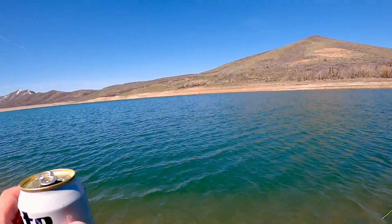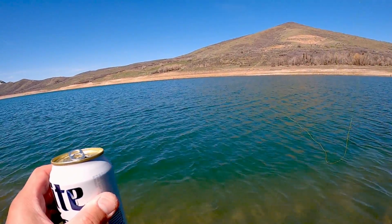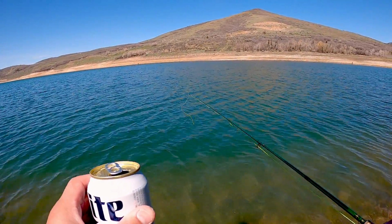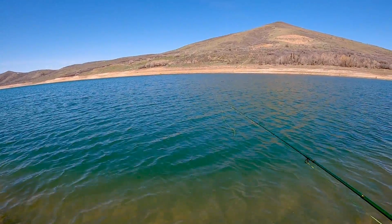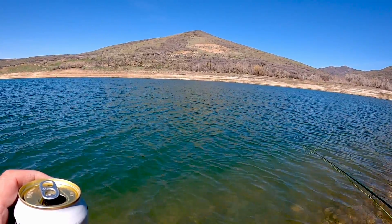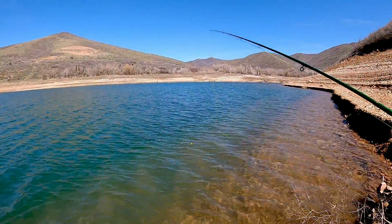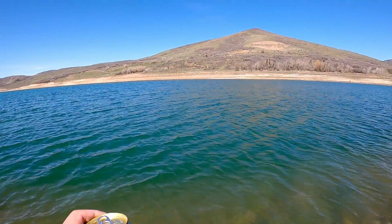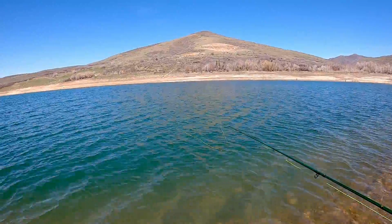Nothing like a stillwater beer to make looking at an indicator better. Let's see if I can do this one-handed. There we go. Okay. One-handed beer fishing. Not the best way to set a hook there, huh? All right, so let's kill this.